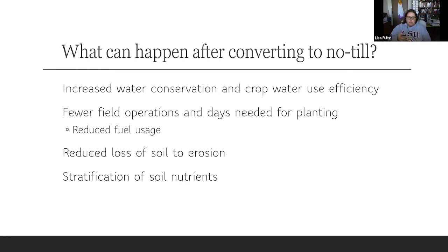One thing we also see is some stratification of soil nutrients, because now you are applying those soil nutrients typically at that soil surface. You also have the plant roots and the leaves and tissue being applied there at the soil surface. As they build up, you don't have that mechanical mixing that helps incorporate that into the soil profile. So now you're reliant on your biological community.